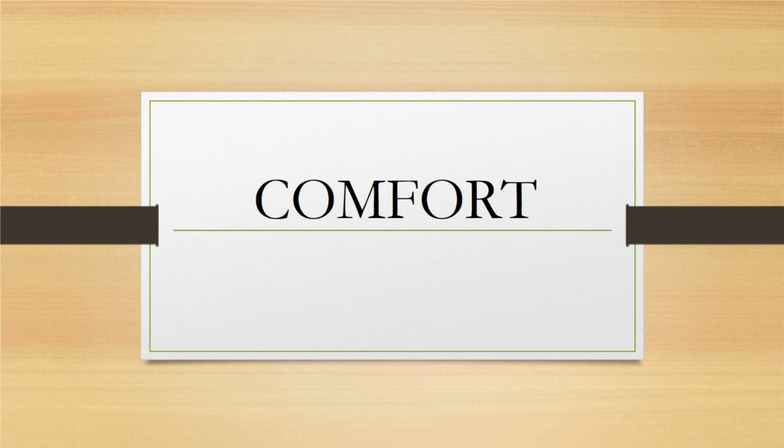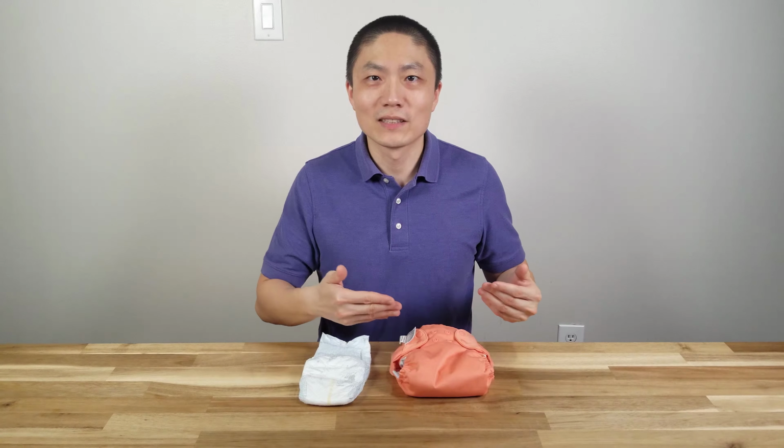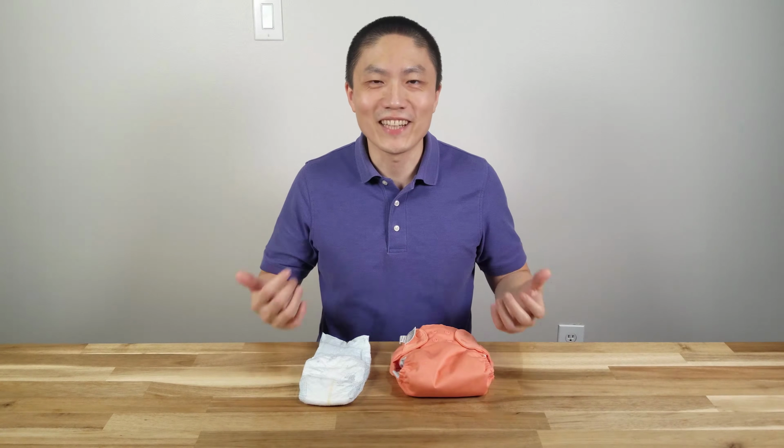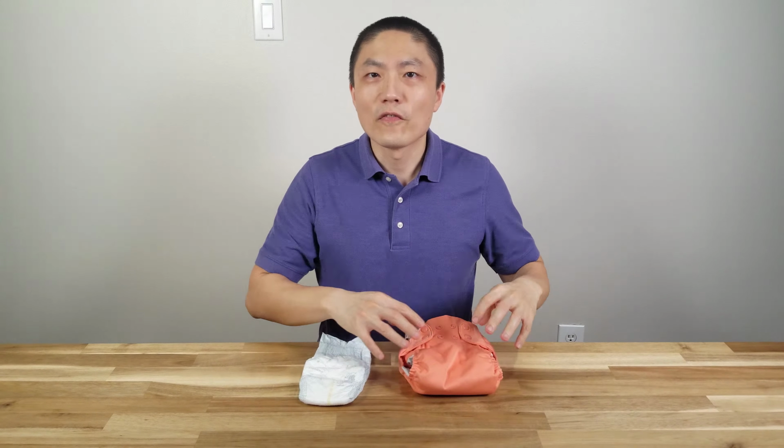All right, the last thing I want to talk about is the comfort. Now, granted, I never tried any of these diapers on myself, so I can't really tell. But as far as the baby, the cloth diaper is much thicker. And for our baby, when he falls, he likes to sit on his butt.